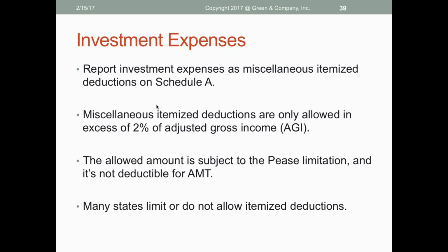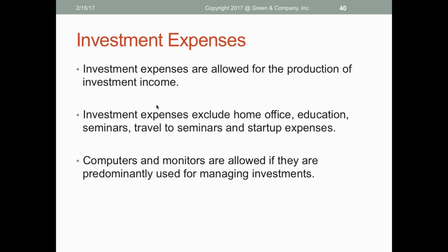Many states also limit or don't allow itemized deductions. Investment expenses are allowed for the production of investment income. Investment expenses exclude some of the biggest deductions for TTS traders, like home office, education with trading schools, seminars, travel to seminars, and startup costs. Now, your computers and monitors are allowed if they are predominantly used for managing investments. You've got to use the listed property rules. If you're using your computer for work and for personal use too, and not that much for investing, it's not deductible.